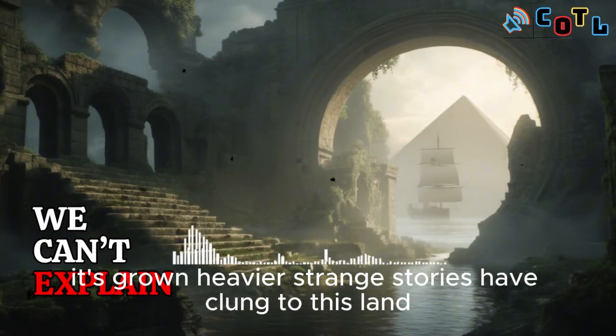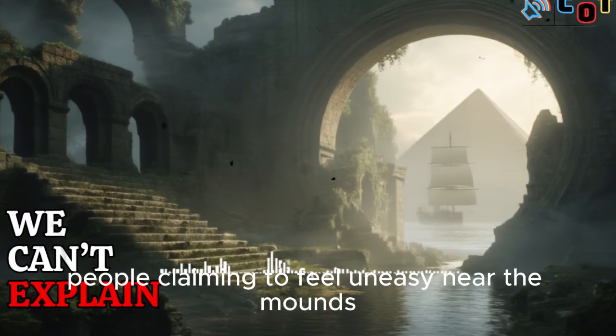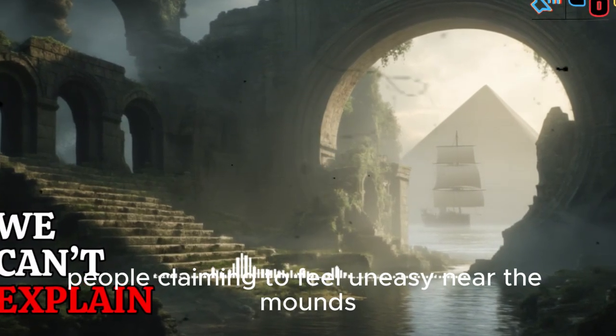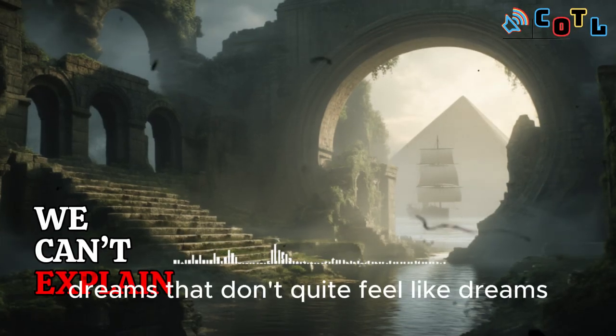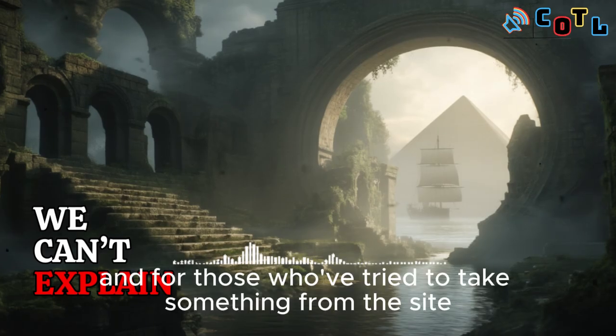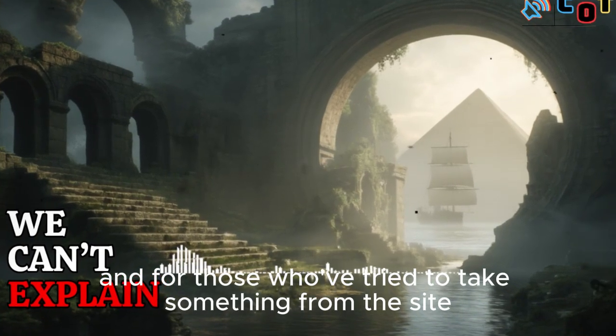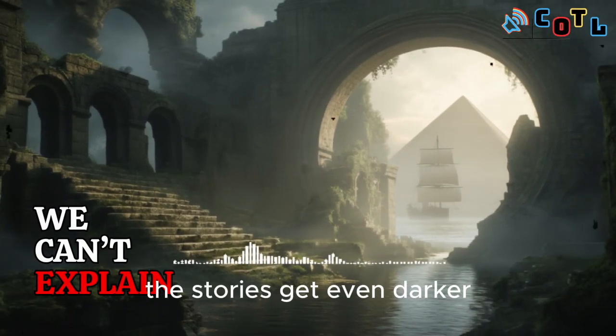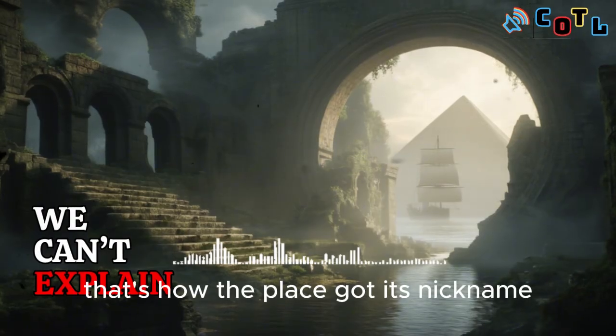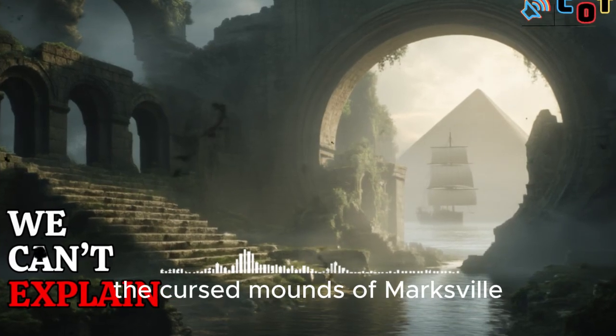Strange stories have clung to this land. People claiming to feel uneasy near the mounds. Weird equipment malfunctions. Dreams that don't quite feel like dreams. And for those who've tried to take something from the site, whether out of curiosity or greed, the stories get even darker. That's how the place got its nickname, the Cursed Mounds of Marksville.